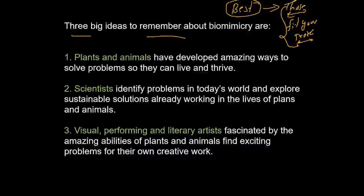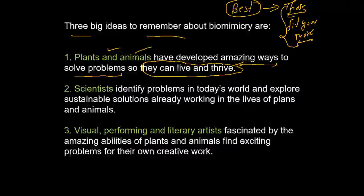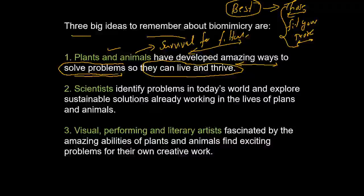So three important things you have to keep in mind. First, plants and animals have always found amazing ways to solve their problems, so they can live and thrive. Our plants and animals always follow the technique of survival of the fittest. They live this way. So when they find a solution for their survival, it can very likely fit your engineering problems as well. Scientists today thrive by finding solutions, especially sustainable solutions, they are very much interested in, because we need to protect our environment as well.